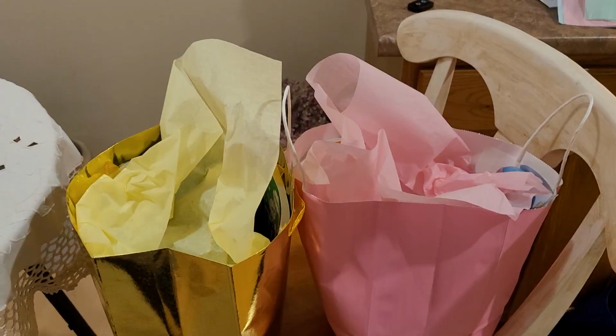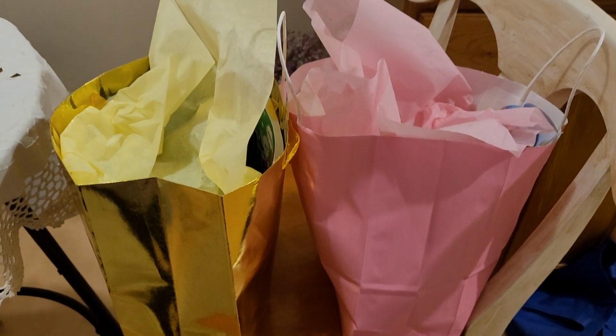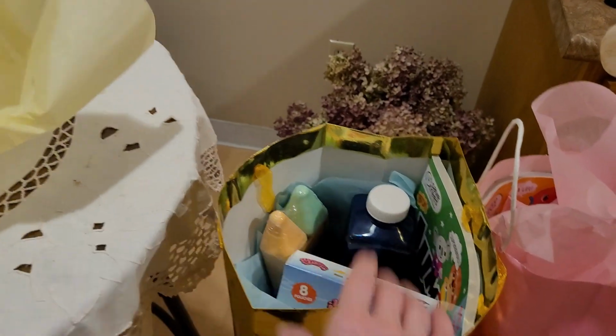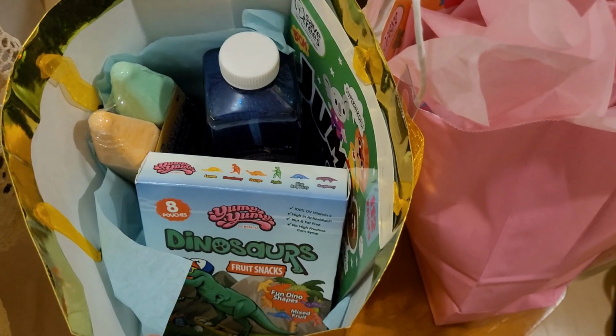So I'm going to put these together, and I'll get right back and I'll show you what the bags look like. So here are the 2 bags. The gold one is for my grandson. The pink one is for my little granddaughter. And behind the yellow tissue is for my grandson. I put everything that I showed you together here.